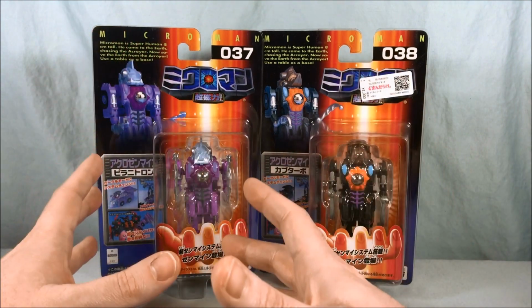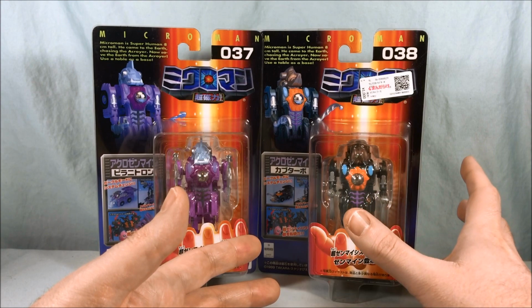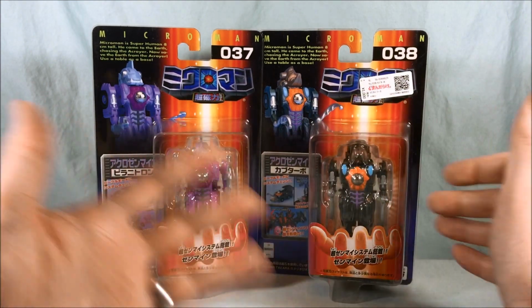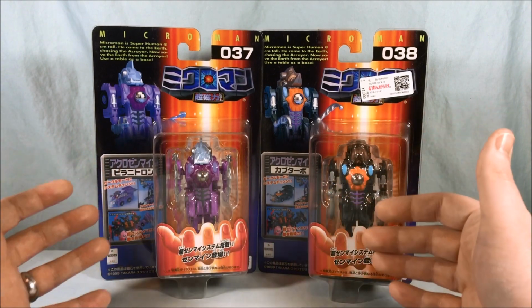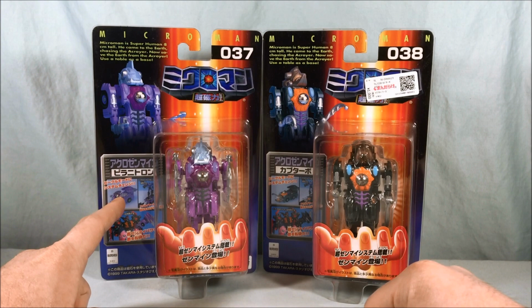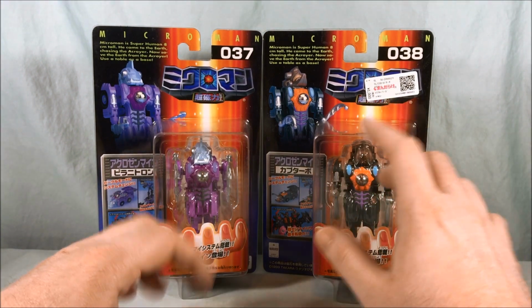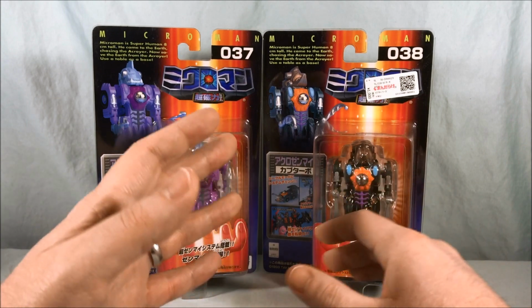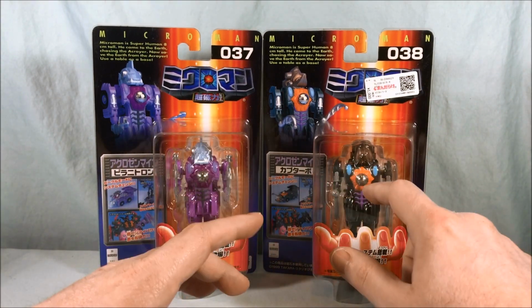So the normal ZenMine are the allies to Microman. The AcroZenMine are the AcroYer equivalent, basically. So there's only 2 of them. I know with the normal ZenMine there were 3, but we have 2 here. So we have Piranitron, and then we have Kabu-Turbo. I think he's Kabu-Turbo because he's like a Kabuto beetle. He's got little pincers and everything, and we'll see that a little bit later on.